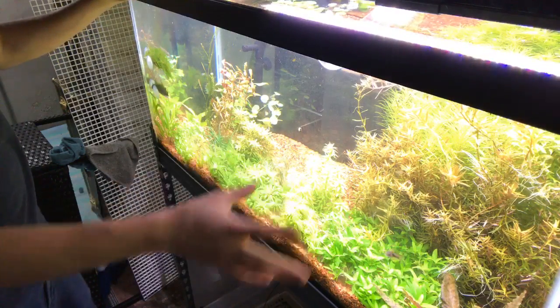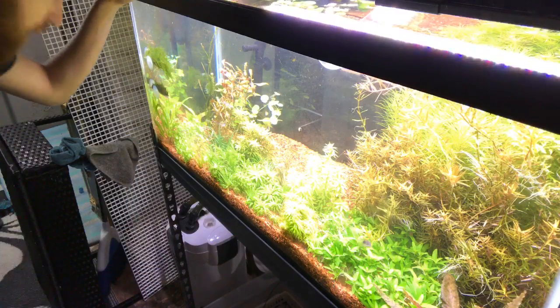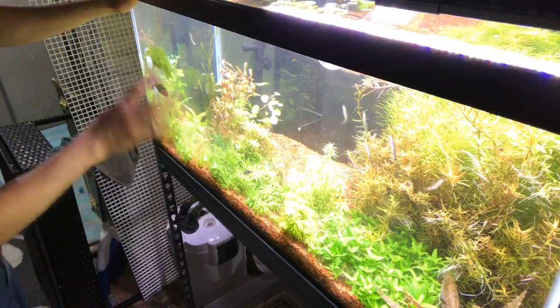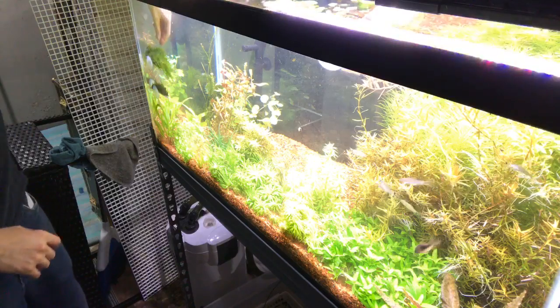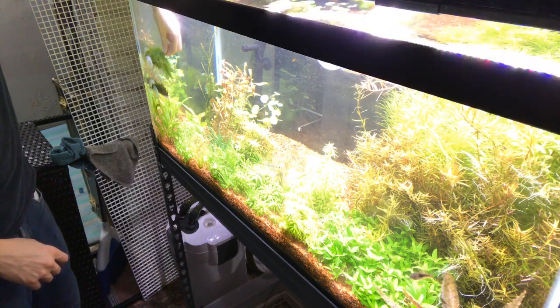So things are starting to look very nice here. I pumped up the CO2, I got that working. So now my next step is just to fill in that back portion there, get a bunch of the moss ledges going. Unfortunately, I did try to remove a lot of this algae that's on these moss ledges, but there's still a ton more here.